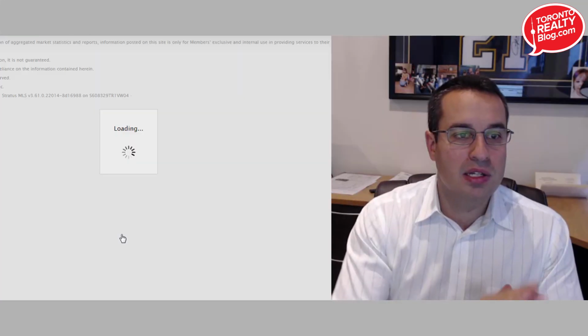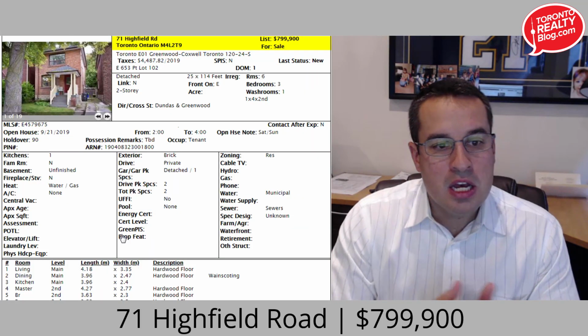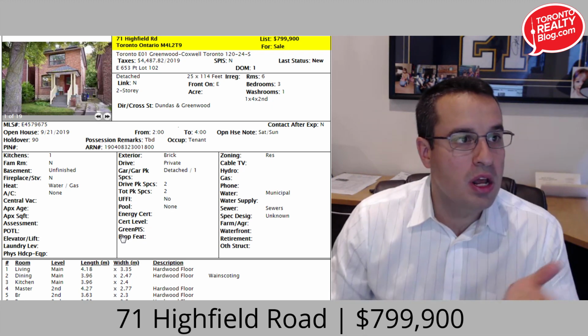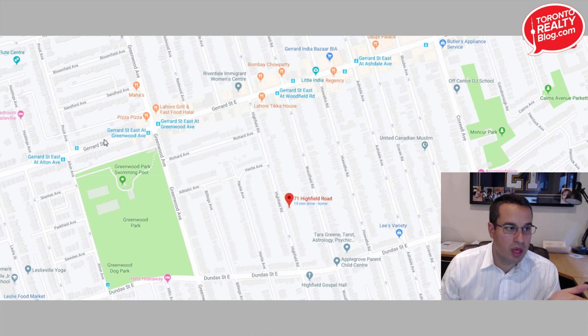So let's start here, guys. Let's start at 71 Highfield. So you see this house at $799.9. Now, obviously, it's not going to sell for that. We're going to come back to it. But first and foremost, I want to look at location.